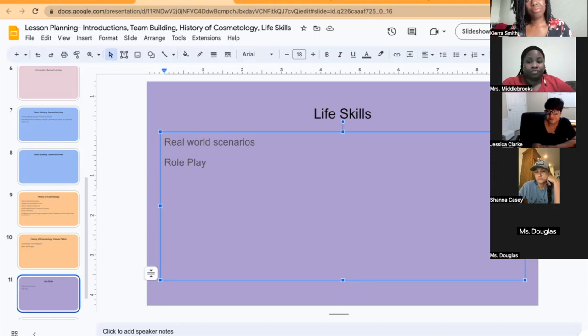In the CTE program, I can only have 25. I can have up to about 30. In the beginning of the semester, I may have 30, 33, but they're still placing students and students are changing their schedules. Ultimately, I mostly end up between about 25 and 30 students.